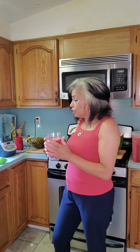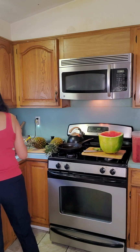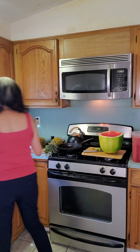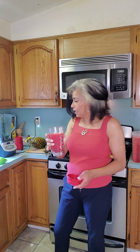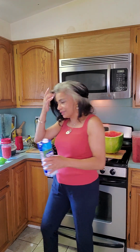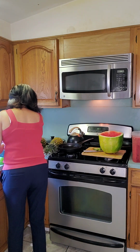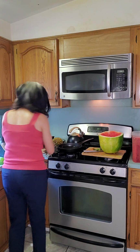So this is what I would normally do for my cup of juice. And what I would also do is add the coconut water in after I pour it in the glass. So with that said, I'm going to leave this here as an example. Actually, I'm going to put this in the refrigerator because I'm going to get thirsty later.